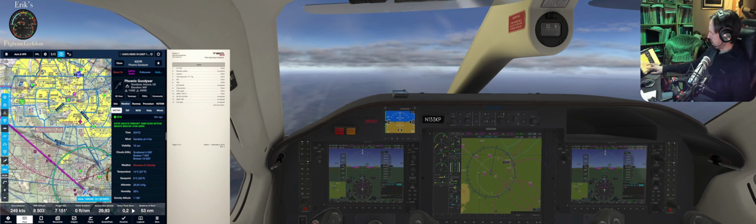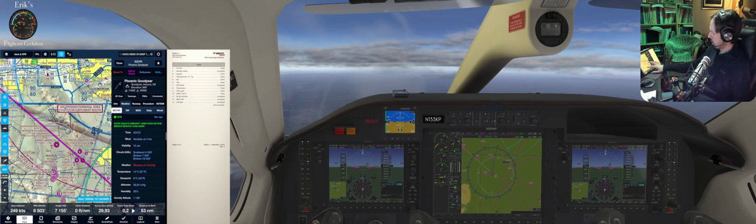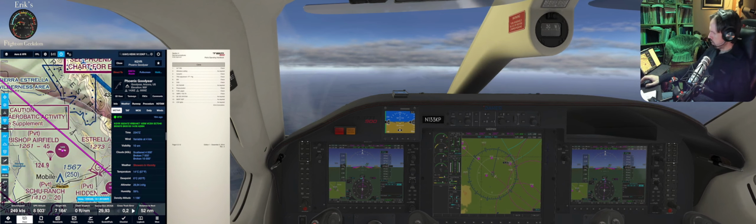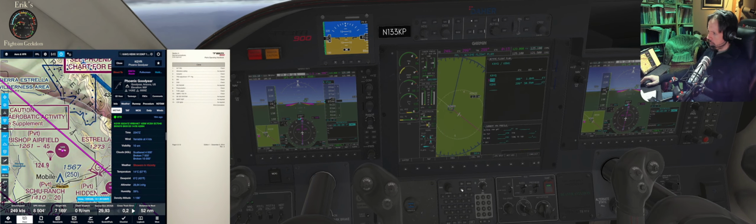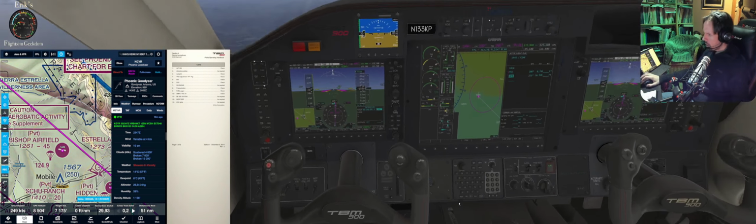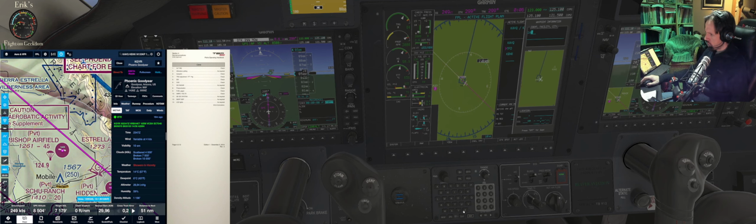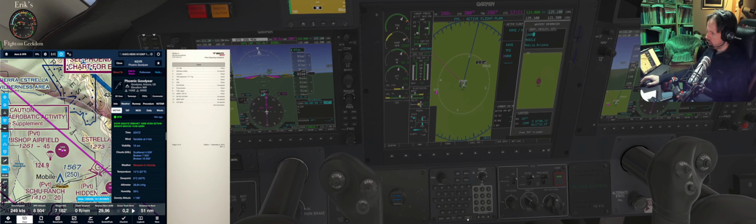Also, I just need to contend with the Bravo here. I don't want to go into that on this flight. And I'm thinking I want to go to that Bishop airfield. So let's add that. 1 Alpha Zulu 0. See what the VNAV calculation will be. So 1 Alpha Zulu 0 mobile. That's what it's called before.